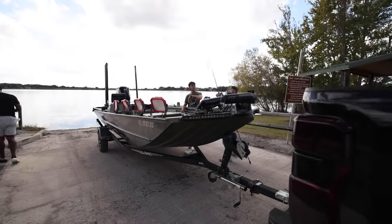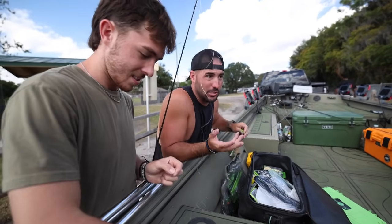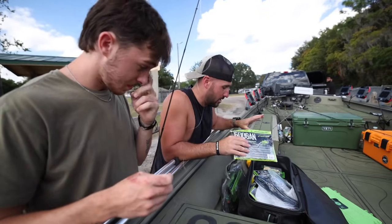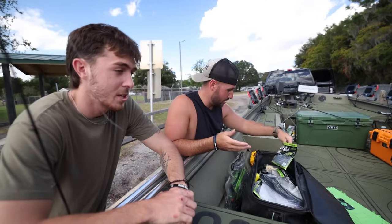Me and Brenton are getting hooked up, but we're gonna be throwing the exact same thing. We're dialed in on this lake already. It's kind of the reason why we changed to fish. And there's big, big fish possibilities here. So we're gonna be throwing the exact same bait, the exact same way, pretty much the exact same rod set. It just comes down to skill level at this point.